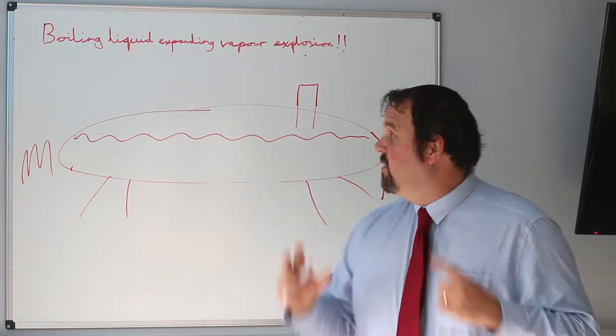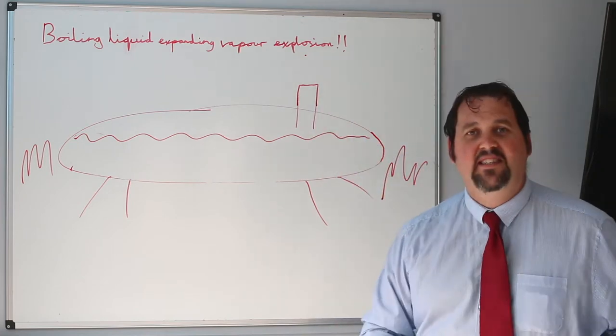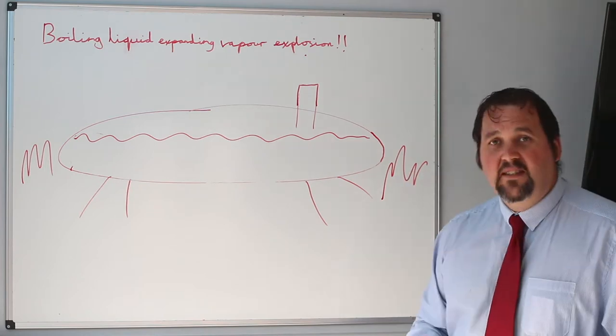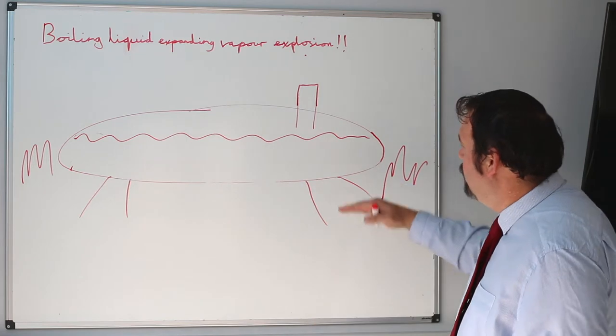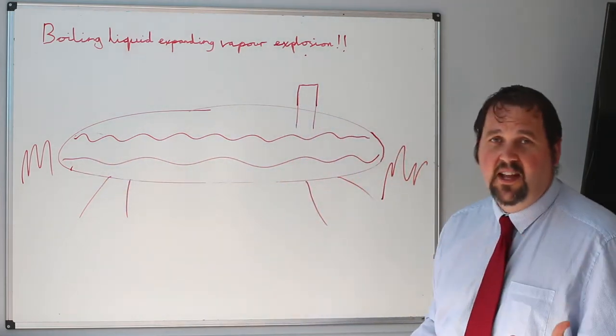As that starts to boil, the pressure in the tank becomes so much that it has to vent out of this crudely drawn vent that I have on the top of the container. Every time it vents, the liquid level drops. So, as the liquid level drops down to there, it will keep venting until there is none left.